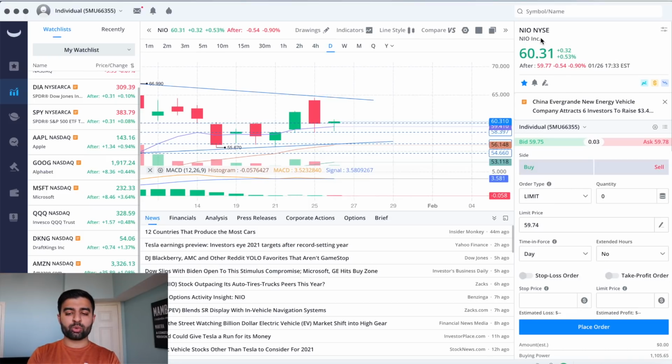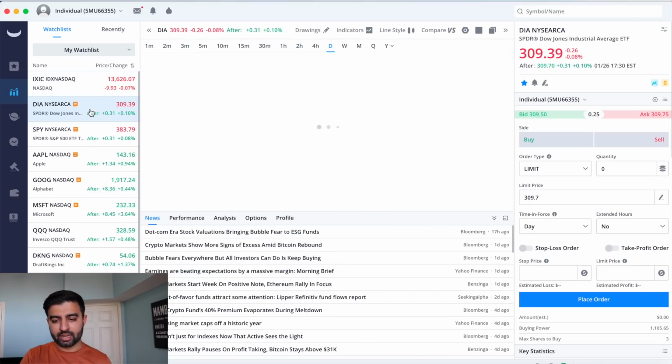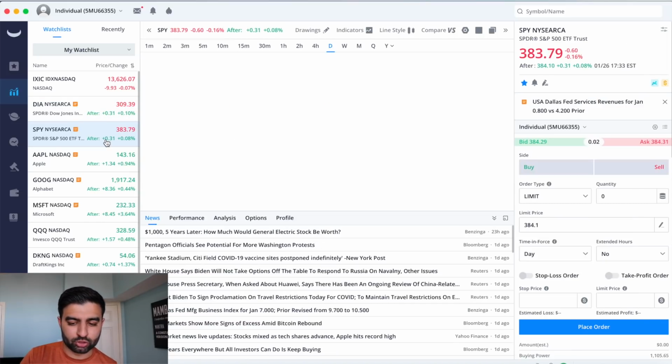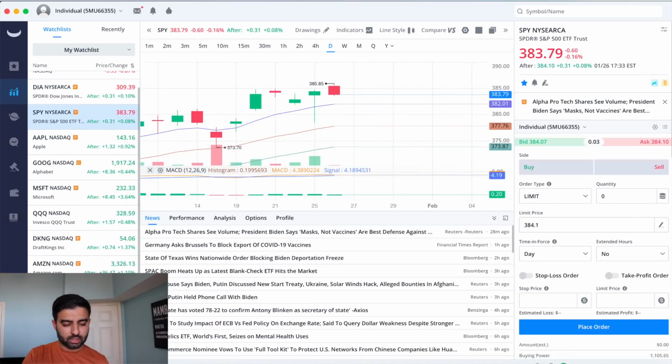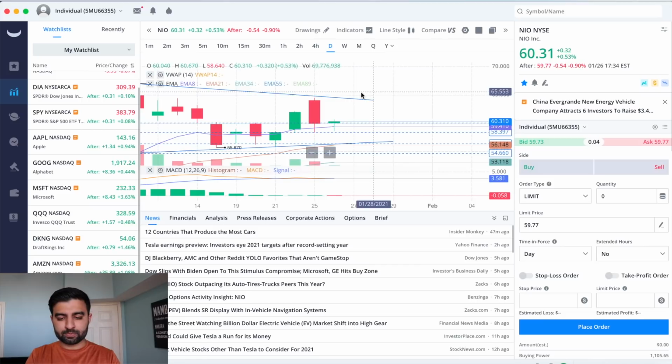So a small green day for NIO, up about 32 cents on the day, but if we take a look at after hours here, we are down 56 cents. If we compare that to the indexes, the NASDAQ was slightly red, Dow Jones was slightly red, and the S&P 500 was also slightly red. So compared to that, if we take a look at after hours and the amount it fell, which means close to close, it's not too far off from those indexes.